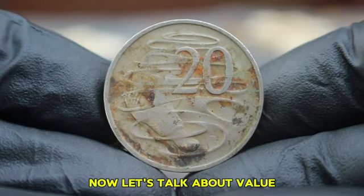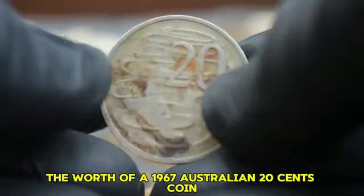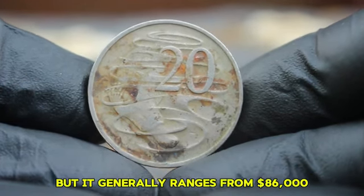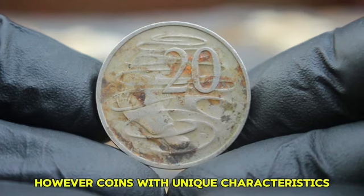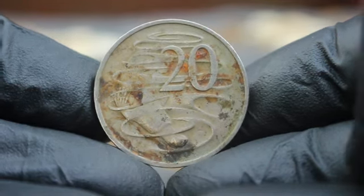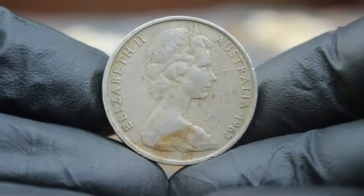Now, let's talk about value. The worth of a 1967 Australian 20-cent coin in pristine, uncirculated condition can vary, but it generally ranges from $86,000. However, coins with unique characteristics, such as significant color changes or those in less than ideal condition, can see varying prices based on market demand and collector interest.